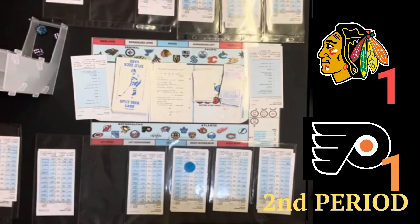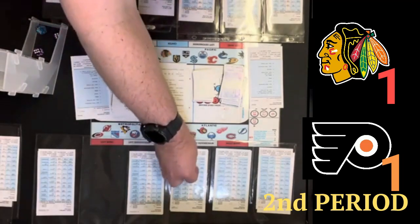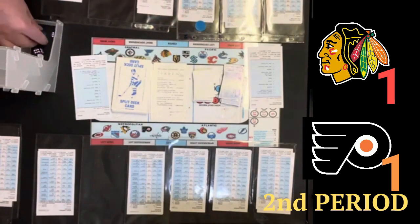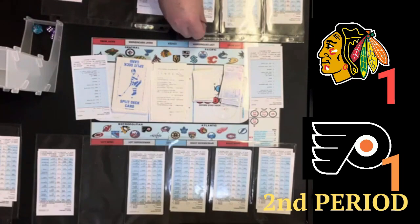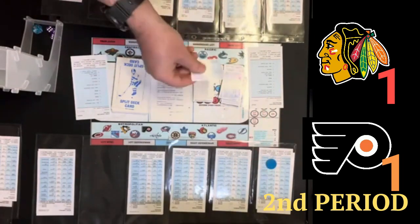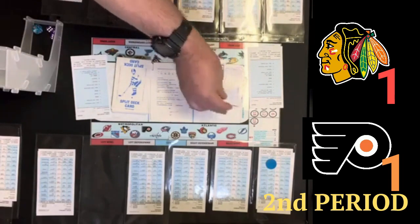Lose puck outside shot for right wing. Right wing is Andreas Nodal. He is a penetration three. He'll try to get inside. He does not. And so he's going to lose the puck to Hartman. Hartman has the puck. He's the visitor.